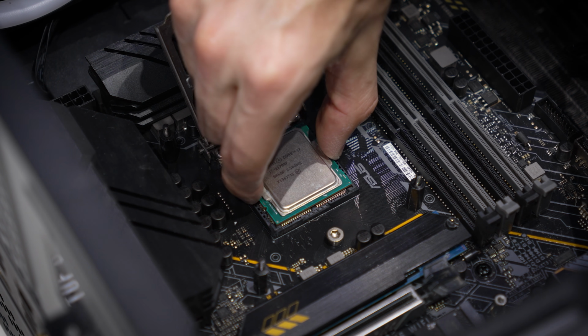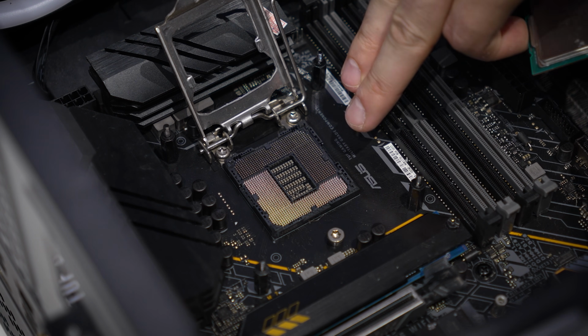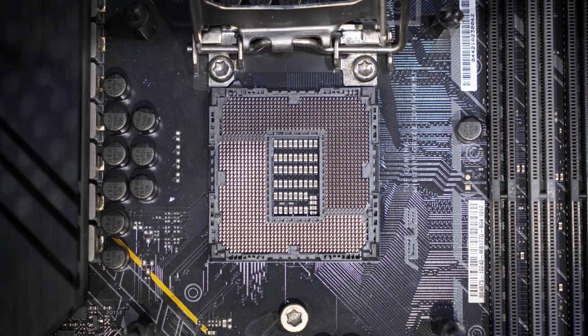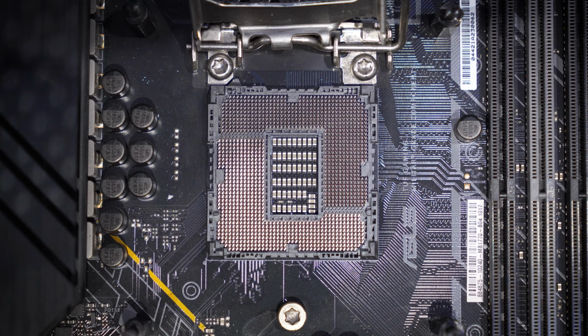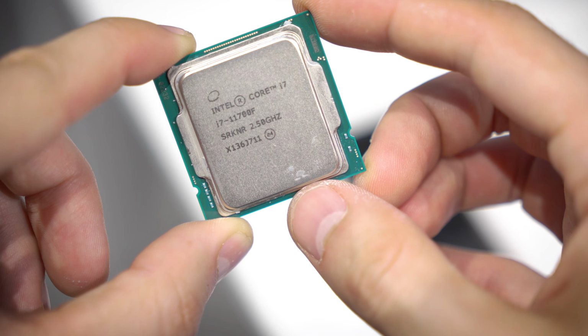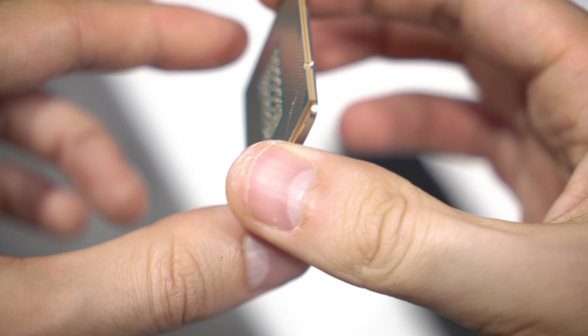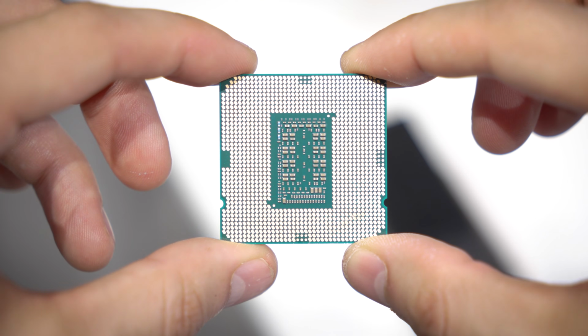CPU cooler removed. Is the socket gonna be clean? Well, you know what, actually, it is pretty clean. Here she is up close and personal. I don't see any bent or missing pins. I think we're okay on this side. And on the CPU side, a few stains near the bottom of the IHS on the front. I'm not sure where these are from. I don't think that they're gonna be detrimental to anything, but on the back, it's pretty clean.